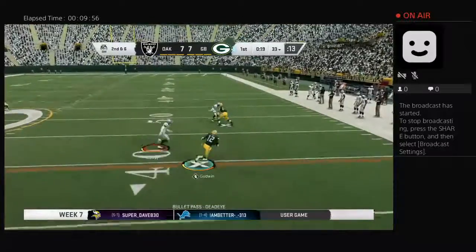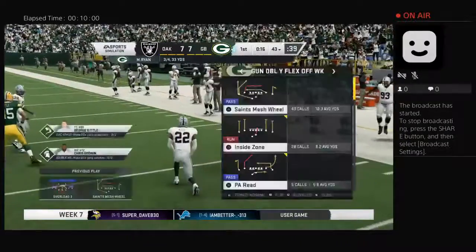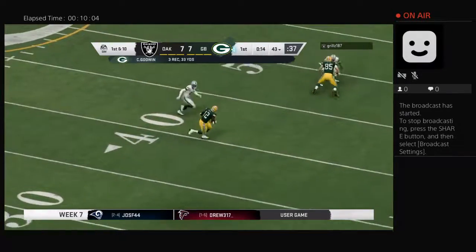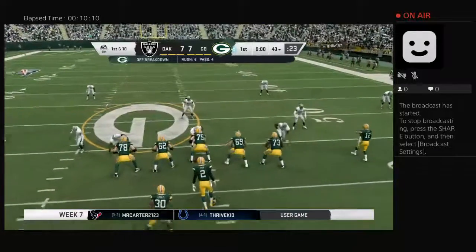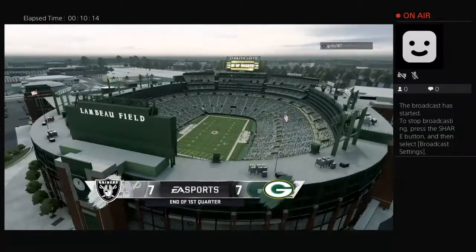2nd and 6. Ryan. That's complete to his receiver, Godwin. And they get him down, but not before he takes it across the 40-yard line. It's a first down on a gain of 10. And this should be the final play before the quarter ends. 7-7, our score after one.